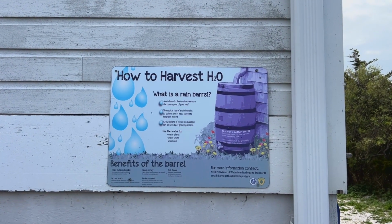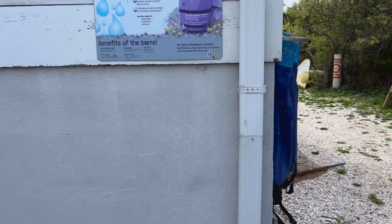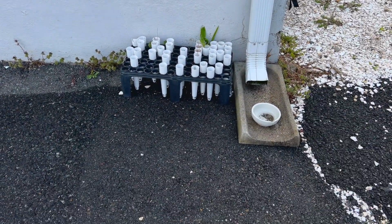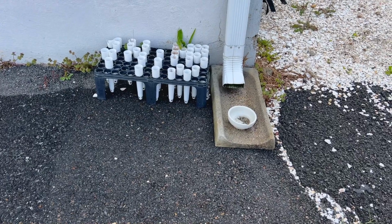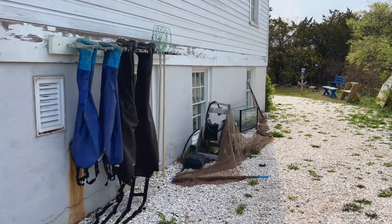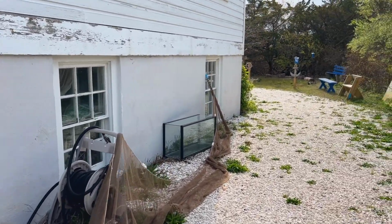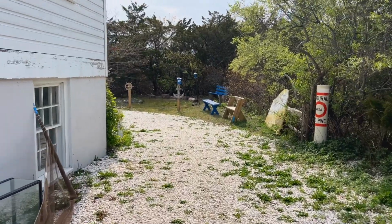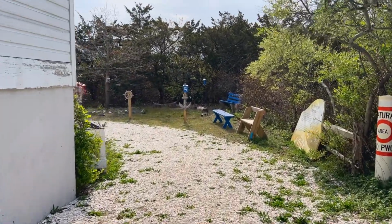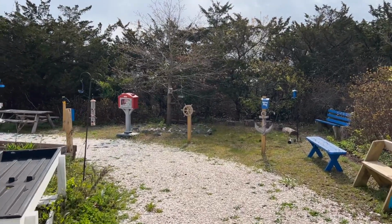Here's a sign, how to harvest water from a rain barrel. What a cool idea. There's a gutter right there, but when you go to the bottom of the gutter, it looks like they're harvesting water for a cat dish. What a cool set of scenes, like these big old boots here for mucking clams and whatnot. Seine net there, grabbing bait. Just a cool little area out here. All kinds of neat information.